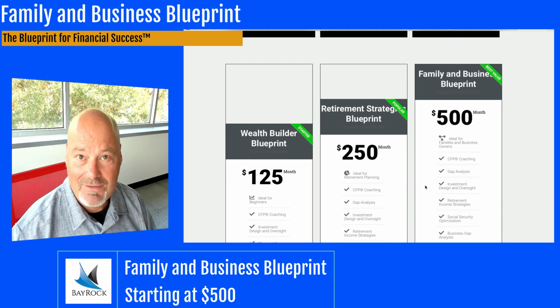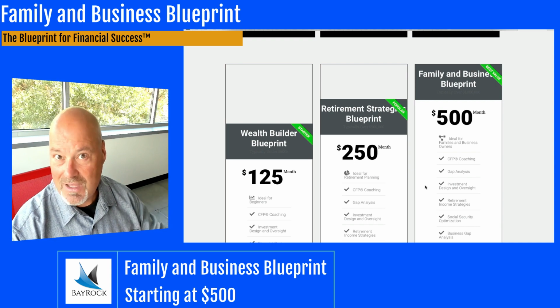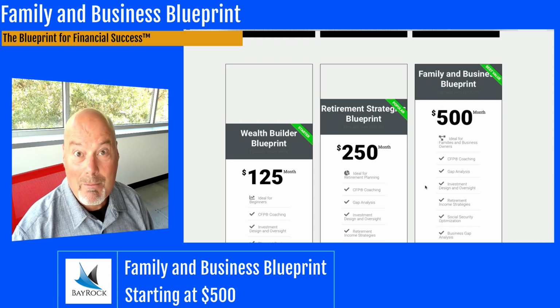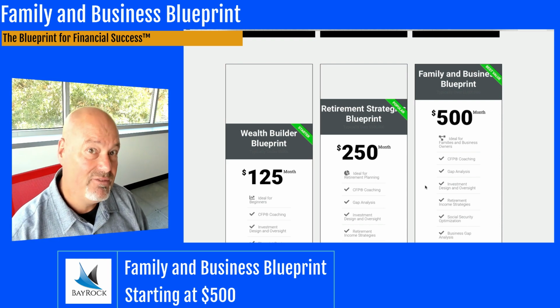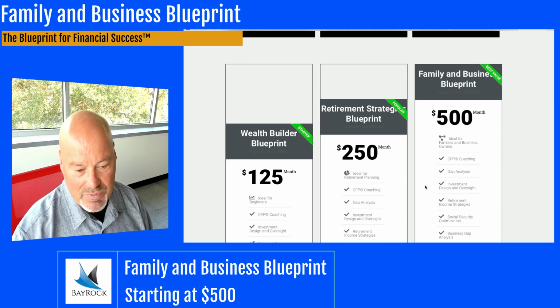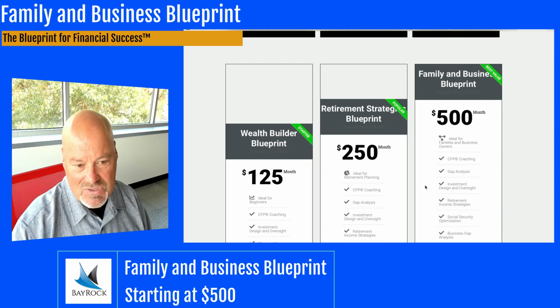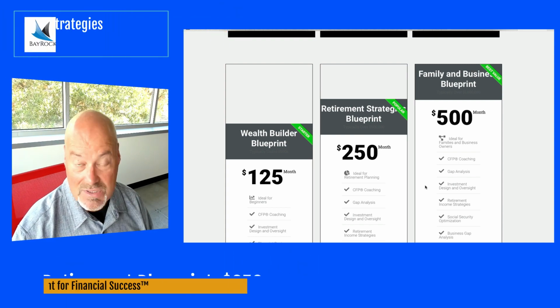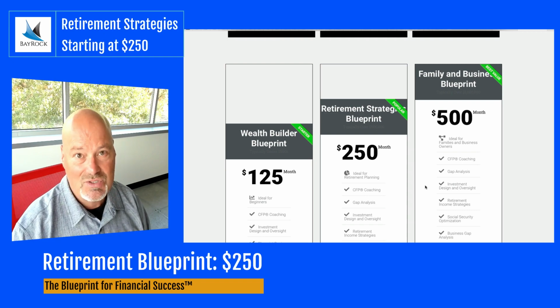Now we're looking at level 3, Family and Business Blueprint, and this is a little different than level 2. If you're a business owner, or if you're in a situation where you might need to consider a family office, this would be good for you. So just think about the complexity that comes with owning a business. If you're a business owner, you understand that.